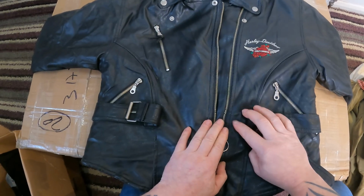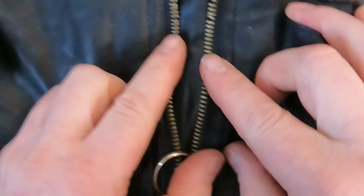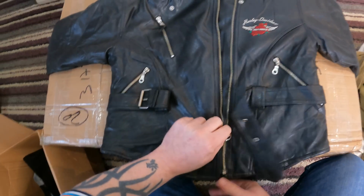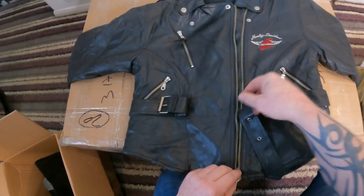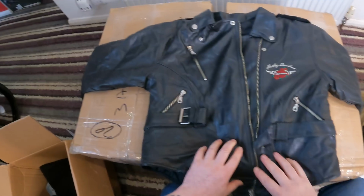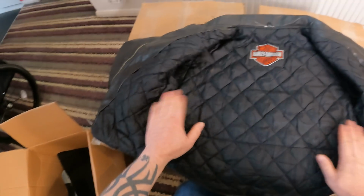I've actually noticed there's a little bit of damage to the teeth on the zip just there. If you can zoom in just there. So I'm just going to check that it zips up properly. It does stick a little bit at that point, but nothing excessive. Quilted inside. There's no care label on it though, which is unusual, and there doesn't appear to have been one cut out either.